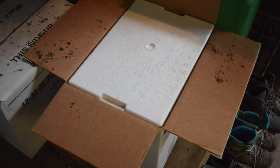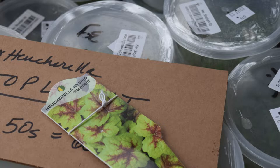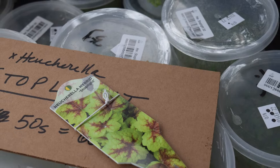Styrofoam liners inside the boxes will help to protect the shipments from temperature extremes, and heat or cold packs are also used for temperature security during shipping. The open shipment should be placed in a suitable temperature, 65 to 80 degrees Fahrenheit would be optimum, and in low light levels prior to transplanting.